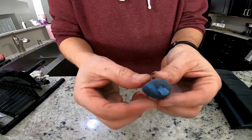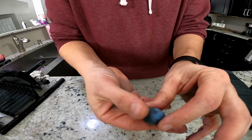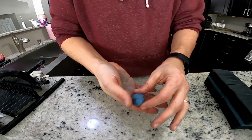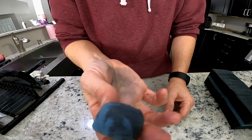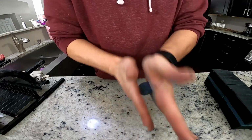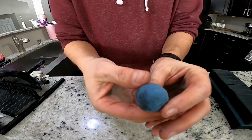Baby planet. Oh, it's like a football. It's like an American football. Sorry. Apparently I can't make a ball today. Ta-da!